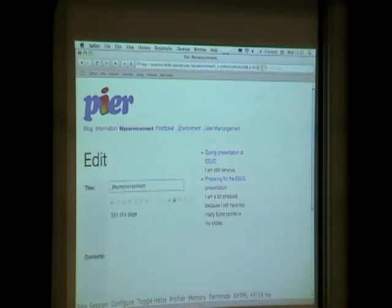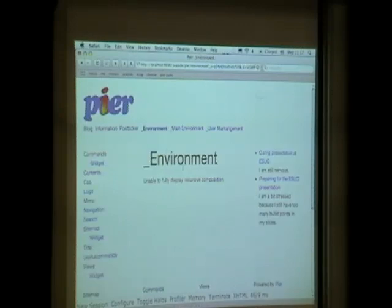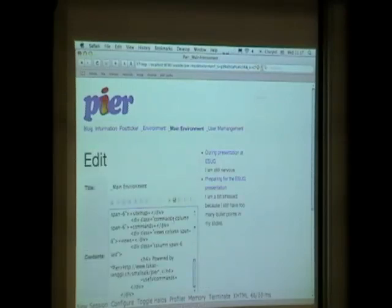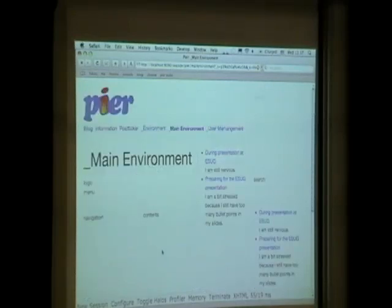Now my convention is that I always use an underscore just to know that this is a meta page, because otherwise I won't know. And what I will just do in this case, just to make it easier, I will go to the main environment, to the current environment. And I go now back, and I will say edit and paste what is there, because this should only appear on the main environment. And then, in this case, now obviously all links are completely bogus, right?